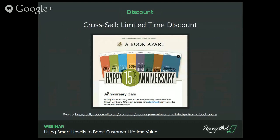Next thing is a discount, and this is a really standard way to get people into your business and experience your business and get them to buy more. In this case, this is an email from a company called A Book Apart, and they're using an internal event, which is their anniversary, which I would guess most customers really don't care about. But the reason they should care about it is that they get 15% off due to this anniversary for A Book Apart. So using an event to trigger a discount is a great way to put offers in front of people, and I think they did that really well here.